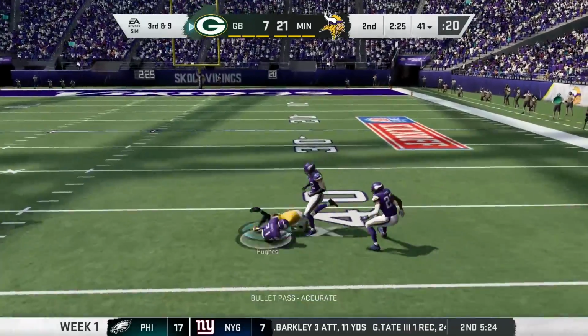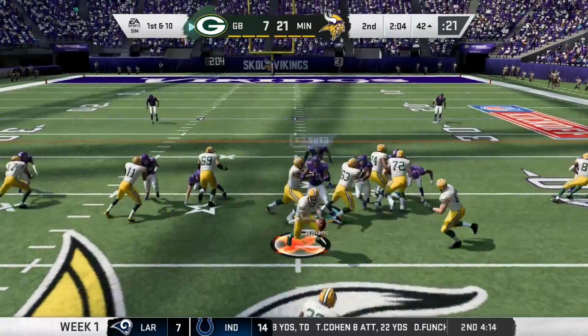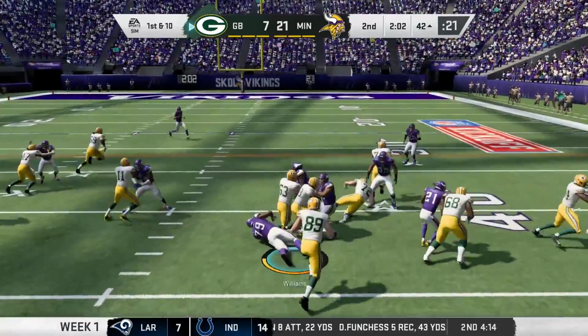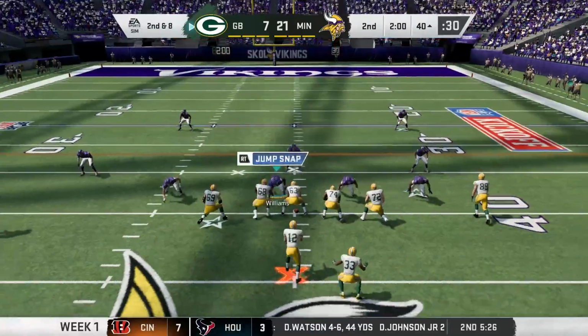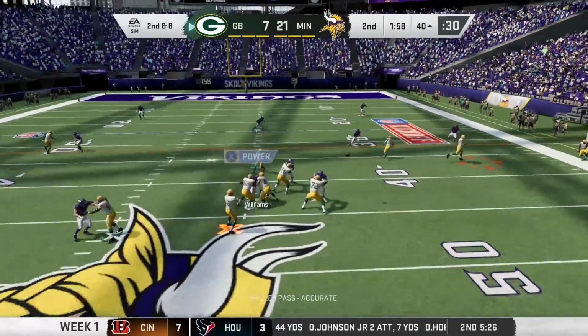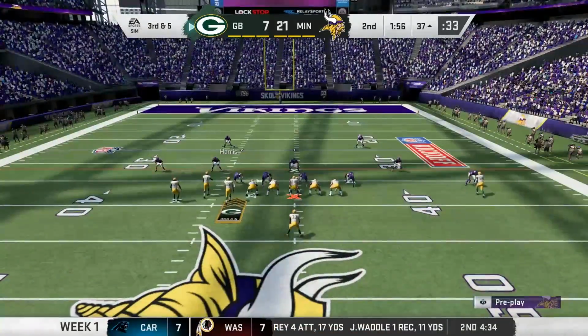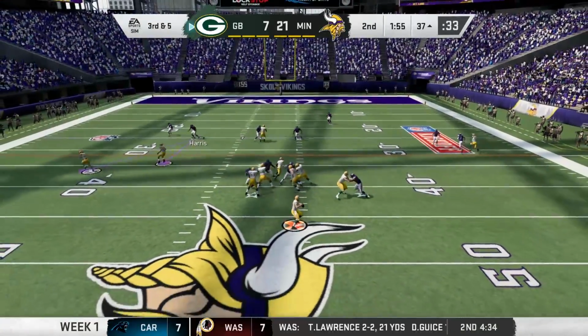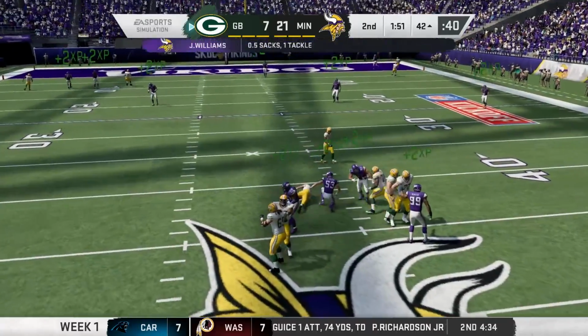Rodgers flings it up the middle. That's going to be caught for the big-time first down for Green Bay. So they reset the downs here. Nice play by Jordan Williams to get into the backfield. That's the 2-minute warning. So the rookies are coming out today in the opening game of the season in year 3 of this series, and they are playing hard, and they're playing well against a pretty veteran Green Bay team.